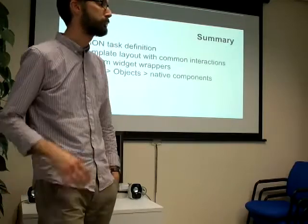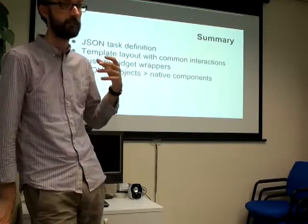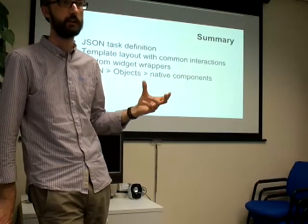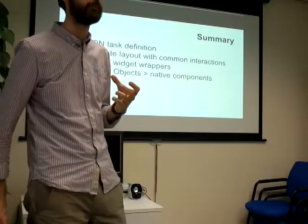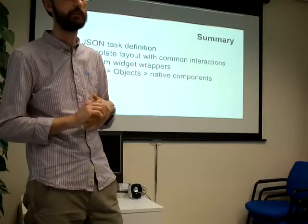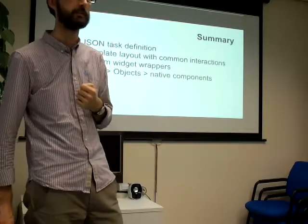So that's pretty much it, really, in terms of how this problem was solved. We were using JSON task definitions to define what the workflow actually is, and that is synchronized to the device using the Android SyncAdapter functionality. The application itself then becomes essentially a template layout with some custom interactions, like next and previous buttons, but it doesn't know what it's going to be displaying until you've got a task definition to feed into it.